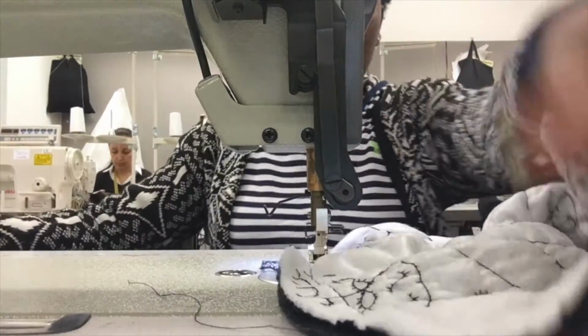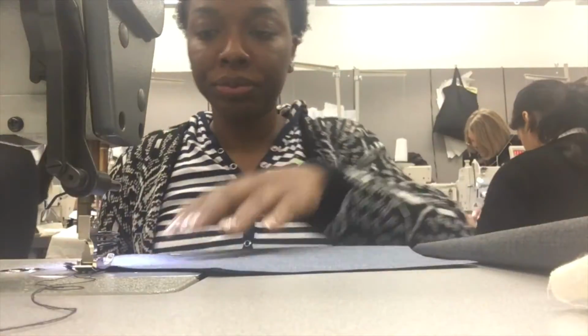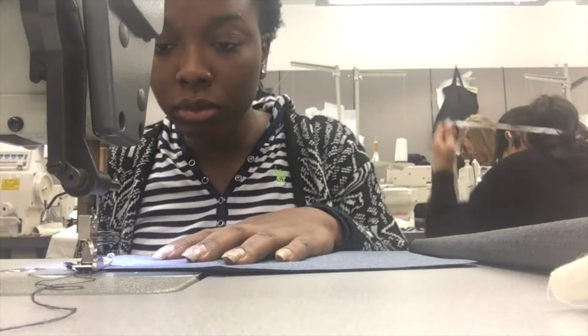I have to say I was really lucky with this fabric because it just made the whole design really pop. We're done with the top outer shell. It's time to move on to create the top and the skirt.